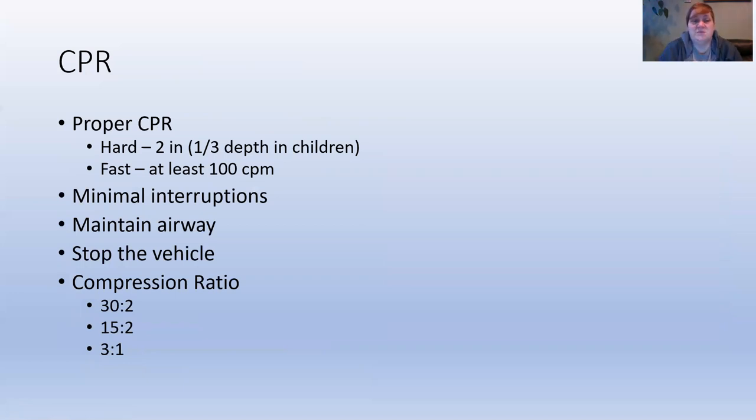If their cardiac problem is bad enough, you need to do CPR, proper CPR. Improper CPR is the leading cause of failed resuscitation. People not knowing how to do appropriate CPR. They're not going hard enough. They're not going fast enough. They don't have the correct ratio down.